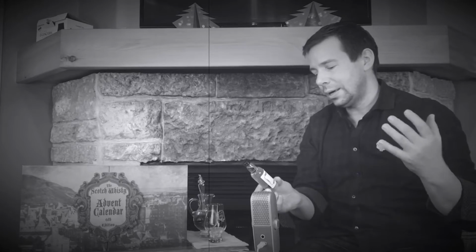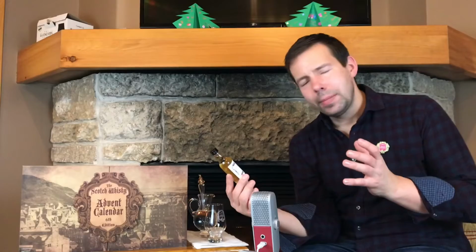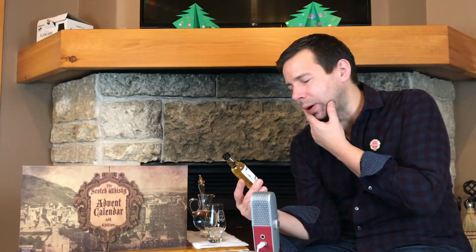Macduff, 14-year-old. Single malt Scotch whiskey distilled in 2003. Cask type is a sherry butt. We like those sherry butts. Those are the butts we like. 55.9% alcohol by volume. The cask number is 1-835-900-32. Region Speyside. Now, Macduff single malt, I have actually never ever had one before.